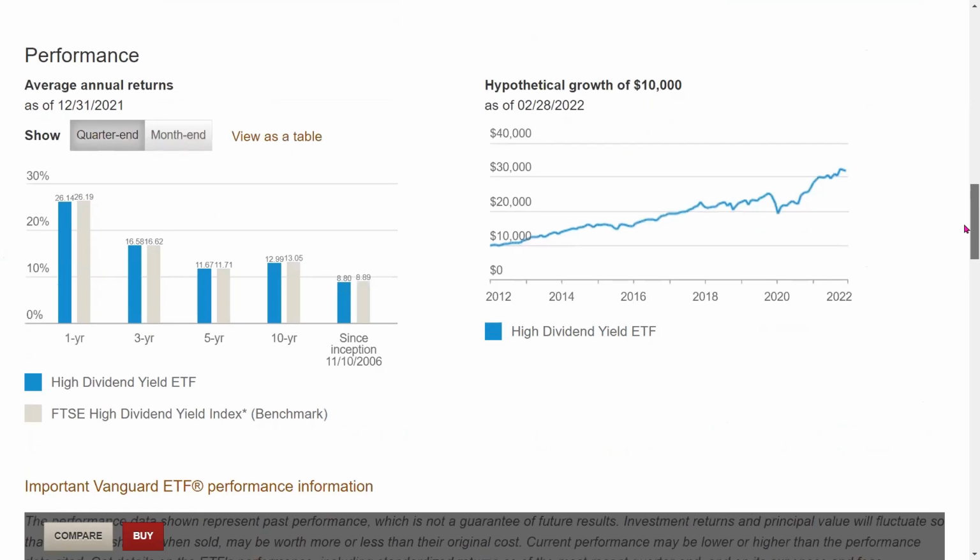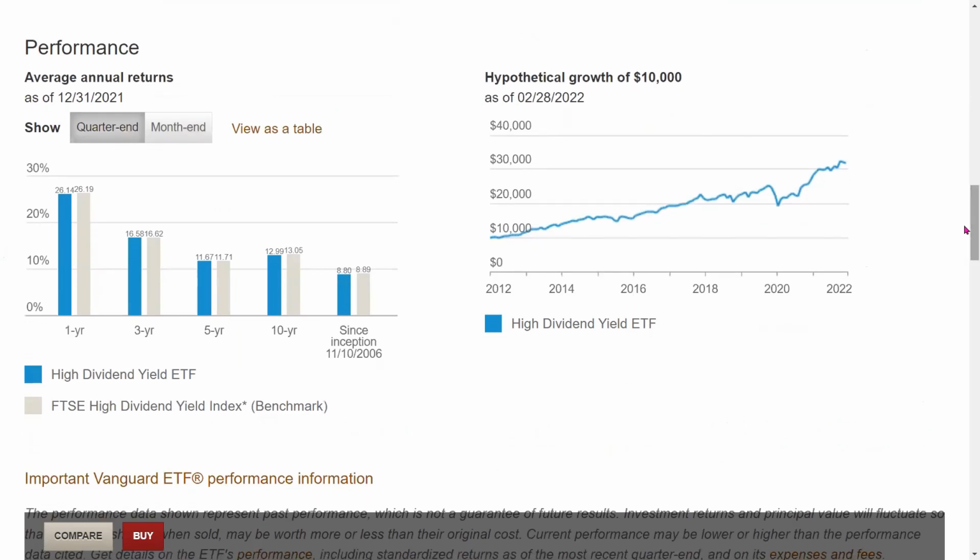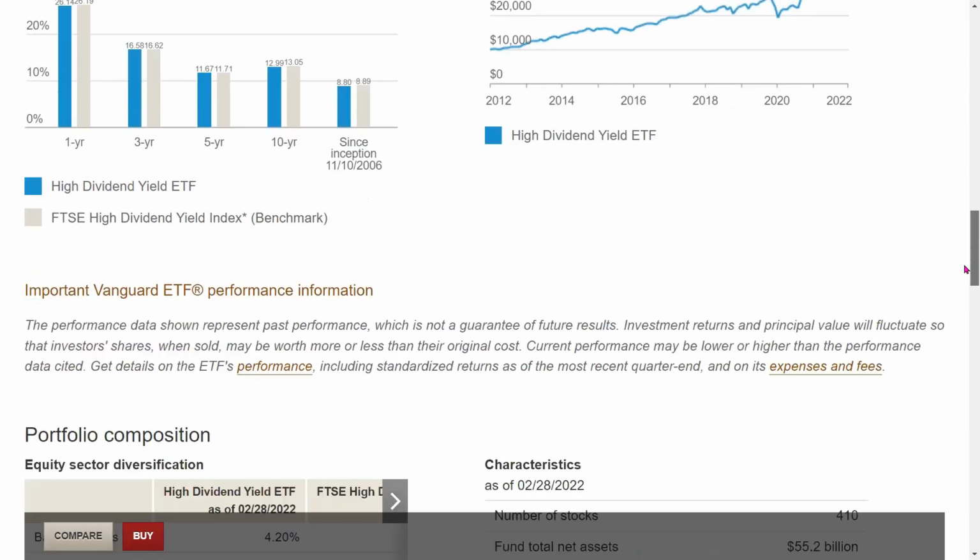As for the performance of VYM, you notice here the returns at the end of December by 1 year, as shown here, at 26.14%, 3-year annual return of 16.6%, 5-year annual return of 11.7%, 10-year annual return of 12.9 or close to 13%, and lastly, annual return since inception of this fund is at 8.8%. The inception goes back to November of 2006 for VYM.